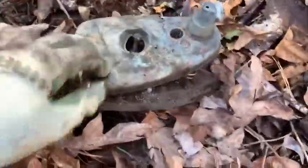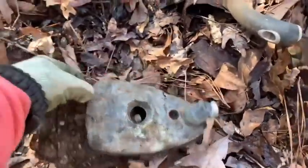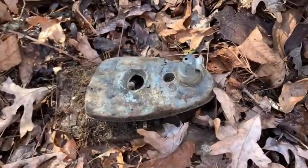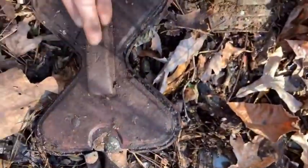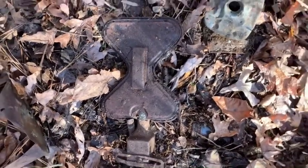Cool find. All right. Found an old iron out here. Look at that. That's beautiful. All right. We're finding history. Oh, look what I just dug up right here. What is that? I have no idea what that is. It looks like it has a number 4 on it right there. You might know what that is. That's cool, whatever it is.